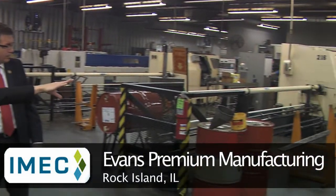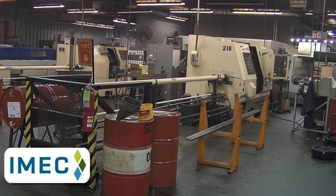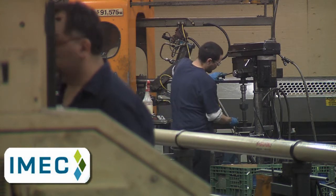What do you got going on here? Those are part of the bar feeders. Do you see that beige tube right there? The raw material goes in there, and those are the pusher bars that draw it into the CNC.